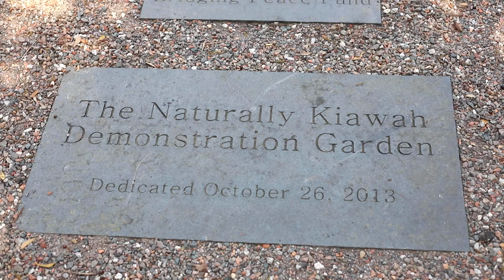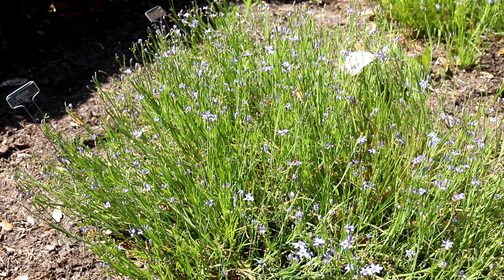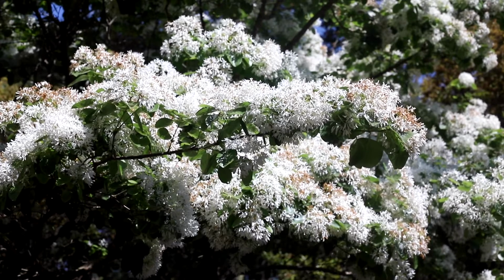Before we get to the books and songs, though, I want to tell you some really cool things about this garden I'm in. So, as I said before, this is the Naturally Kiawah Demonstration Garden in Knight Heron Park. And what's really cool about this is that the plants here are native to Kiawah, meaning they grow on the island, and they're perfect as homes for the wildlife that live here.